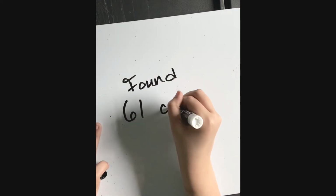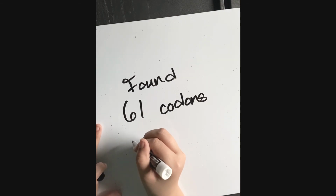This resulted in 61 codons being identified, and the last codons were later determined to be stop codons.